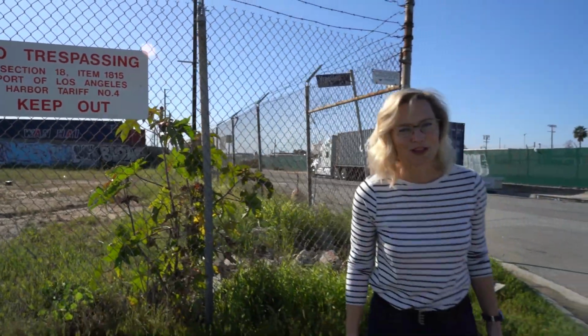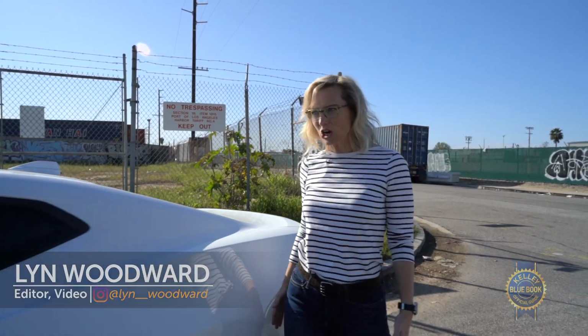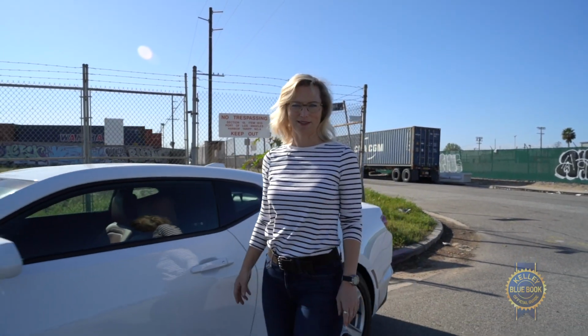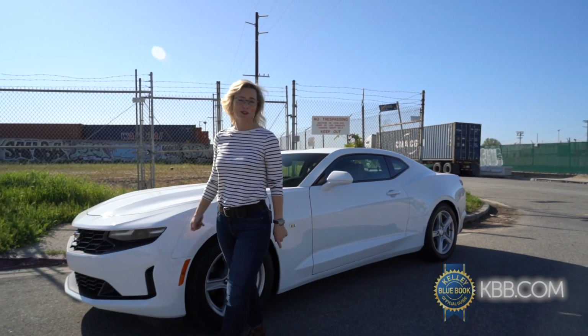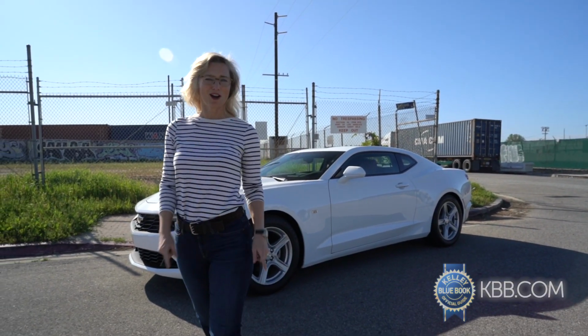With the explosion of SUVs and trucks, it feels like we talk about cars so infrequently. Throw in the fact that it's an American car and oh, that feels like more of an anomaly. So I think today pigs are flying somewhere because we're going to talk about the Chevrolet Camaro. That is both a car and it's American.